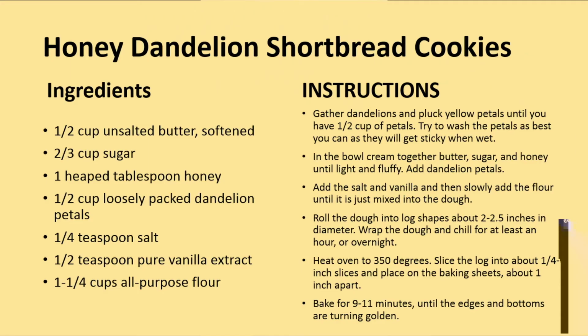This exact recipe might not be historic, but shortbread cookies date back to the 12th century. So I'm going to be trying a shortbread cookie recipe using dandelion petals for some extra decoration. We'll see how it turns out.